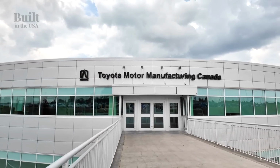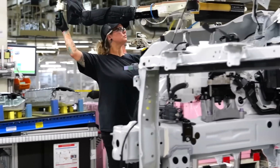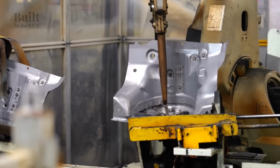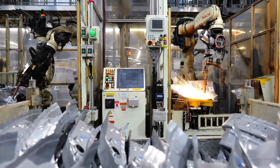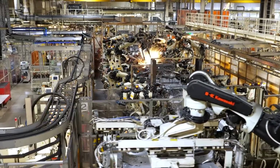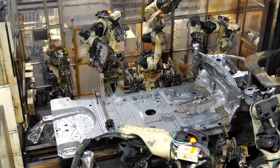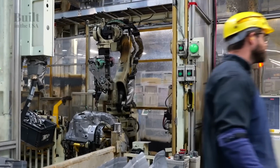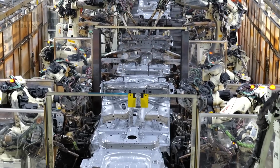This is the Woodstock factory in Ontario, Canada. More than 8,500 employees assemble the latest Toyota RAV4 here. A few years ago, the Canadian-made RAV4 had about 50% of its parts sourced from Japan. Employees here earn an average of $30 to $50 per hour, depending on position and seniority.